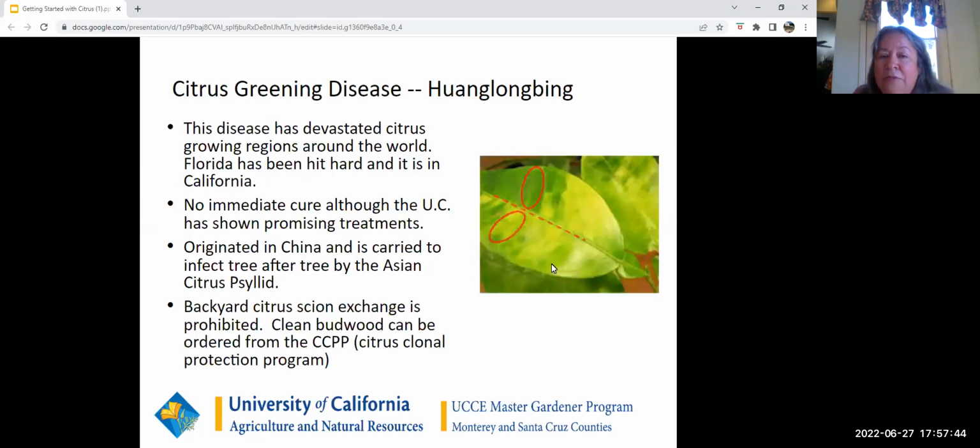One thing you need to learn about if you're going to plant some citrus trees or have them is this awful disease that's here. It's called citrus greening disease. The Chinese name for it is Huanglongbing. It will also be abbreviated to HLB. It came from Asia several years ago. It's hit Florida. It's made a devastating impact on their citrus industry.